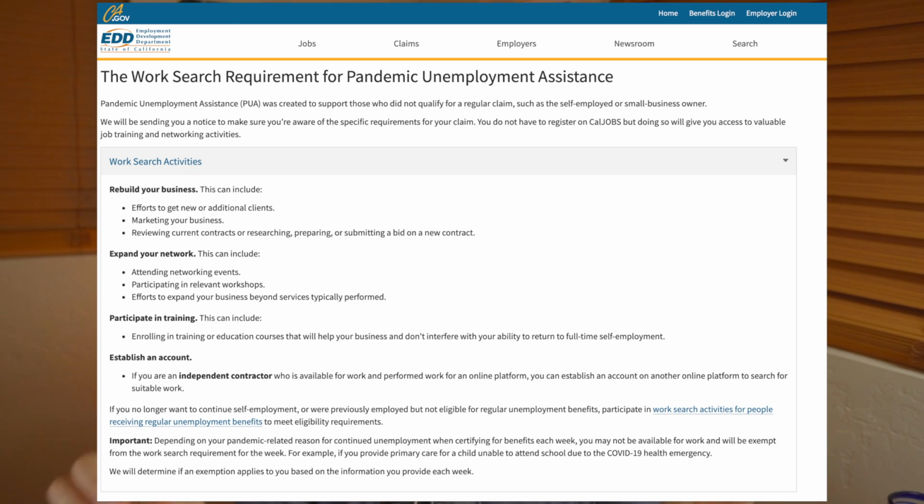Now, one thing that's really important here, and this is directly from EDD, they state here, if you no longer want to continue self-employment or were previously employed but not eligible for regular unemployment benefits, participate in work search activities for people receiving regular unemployment benefits to meet eligibility requirements.